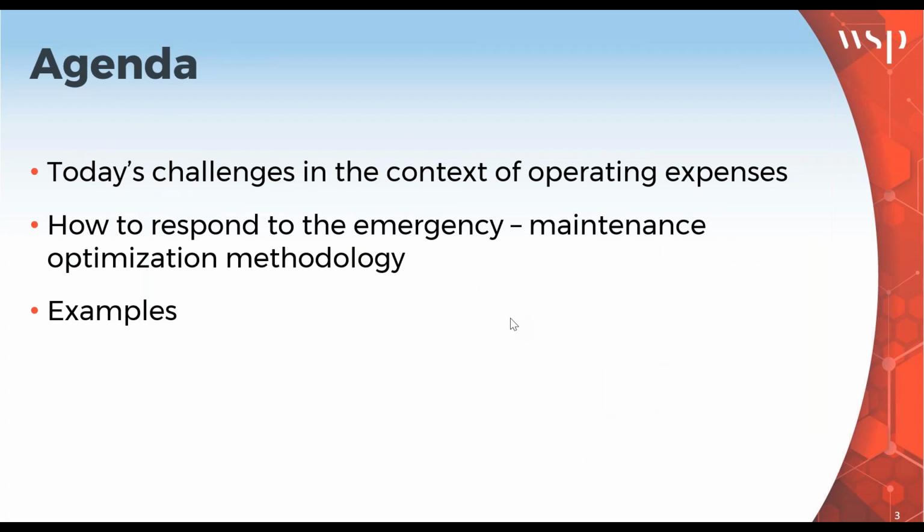Today's agenda, so first we will very briefly talk about the challenges that are facing our industry, specifically around operating expenses, and then present some simple, straightforward techniques to try to close that gap, operating expense budgetary gap, through some maintenance optimization technologies or methodologies, and then we'll provide some examples.